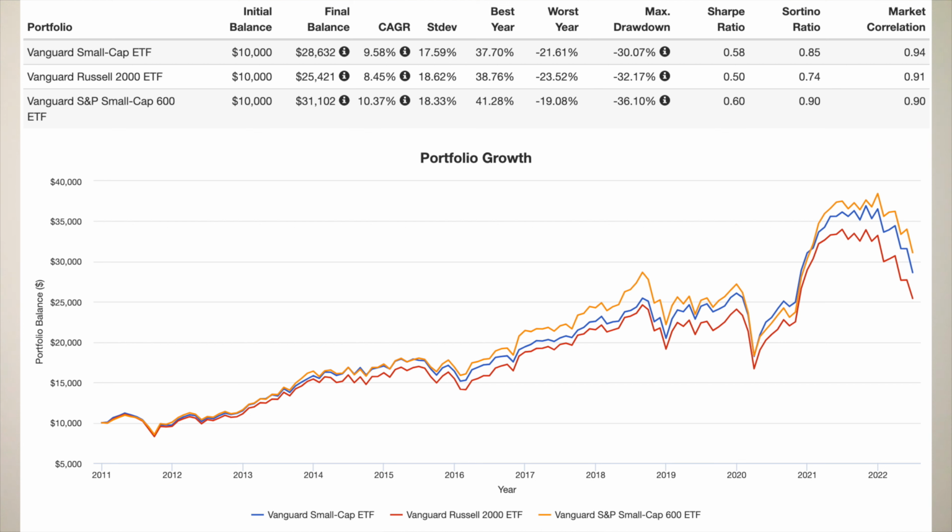Since VTWO and VIOO have the same fee, I see no reason not to prefer VIOO. I always say backtest shouldn't mean much, but it may also comfort you to know that VIOO has outperformed VB and VTWO historically as well on both a general and risk-adjusted basis. Conveniently, all three of these funds should be available at any major broker.